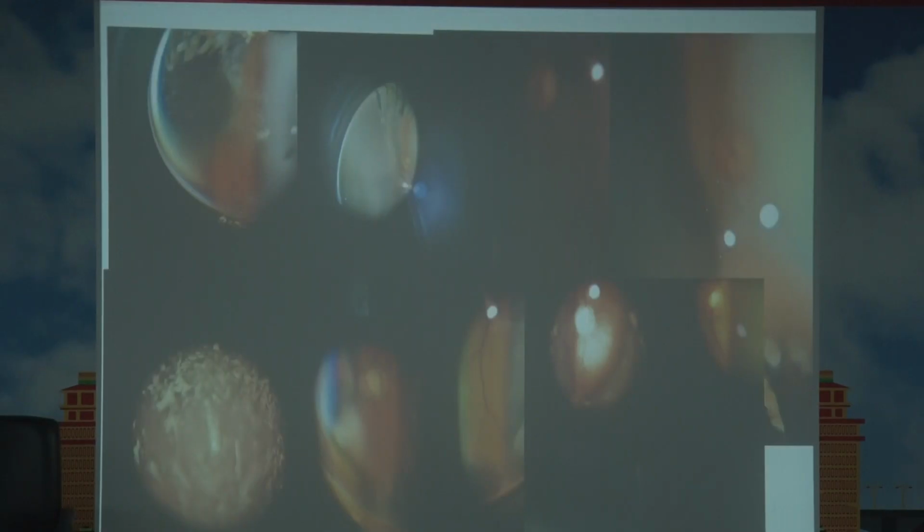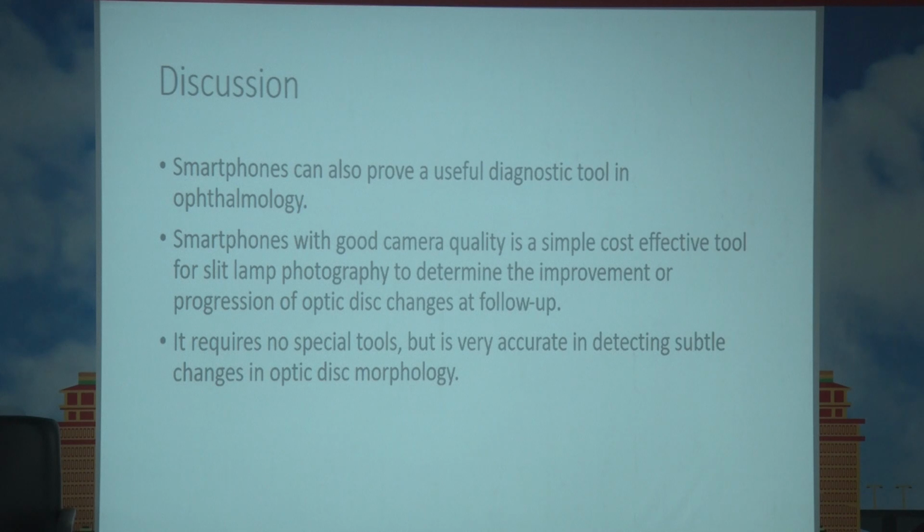So these are the pics which come in between when I try to take the pictures. So it is not possible in each and every case and in crowded places. So coming to discussion, smartphones can also prove a useful diagnostic tool in ophthalmology. Smartphones with good camera quality are a simple, cost-effective tool for slit lamp biomicroscopy to determine the improvement or progression of optic disc changes at follow-up.